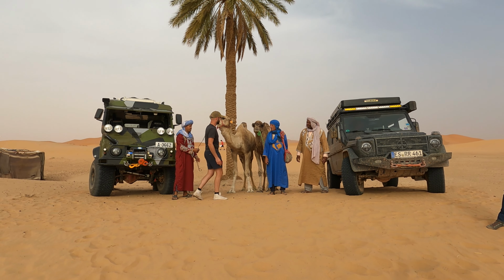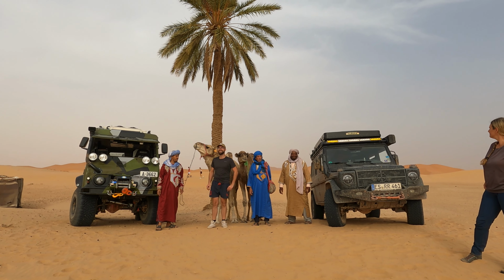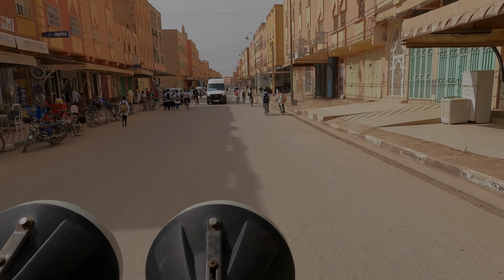Do you have the tree completely on it? No, a little bit of the top is missing.